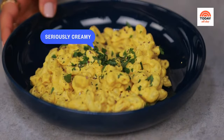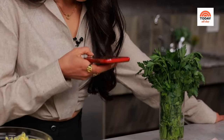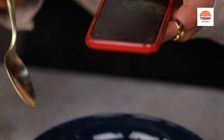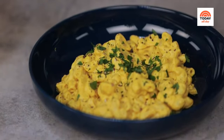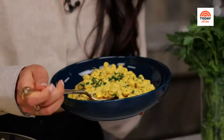I just have to capture this. Here I go. This is gonna be an action shot. Okay, think I got it. Time for me to dig in. I've never been more happy than this moment right now.